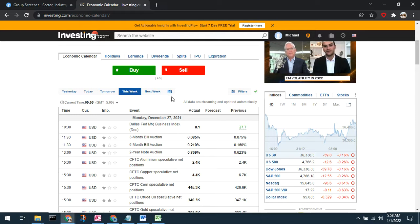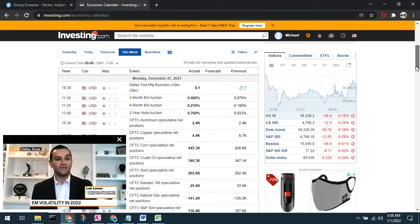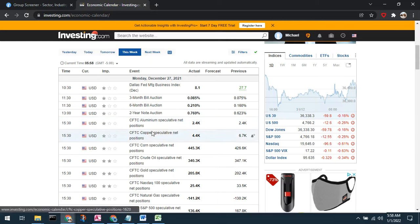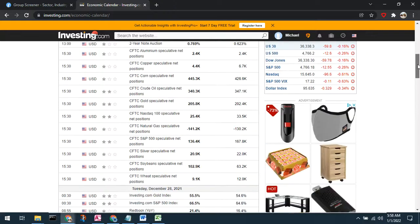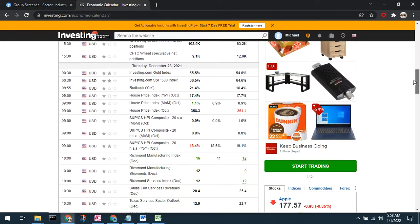I had to select a range to go back for this past week, or you can select this week if it's the current week. We can see just very quickly some of the economic data, and one of the nice things about this is it shows up red or green, whether it beat expectations or missed expectations. So again, Monday, not very exciting. We didn't see a whole lot. Tuesday, we can see house prices were a little above expectations. We can see this HPI composite was below expectations.